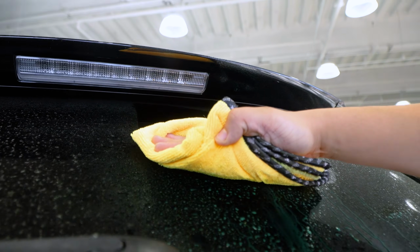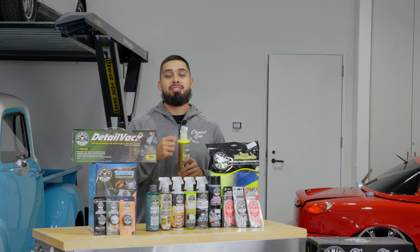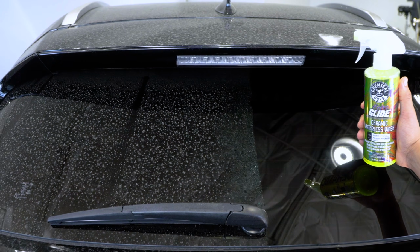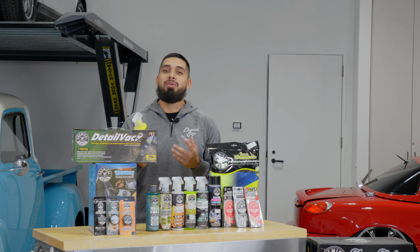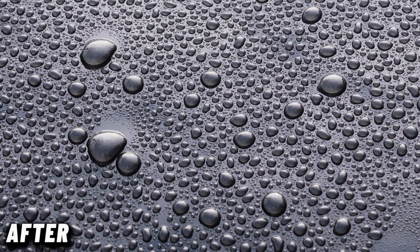So whenever you're dealing with ceramics, you need to think about this. It's going to flash on you, so I need to spray it and wipe it down instantly. Don't spray the whole entire side of the panel everywhere. Take it out a section at a time. Simply spray it, wipe it down, and then within 3 hours to 24 hours, you're going to start seeing all the hydrophobic properties start developing on the surface of your car.